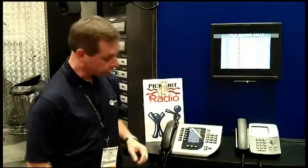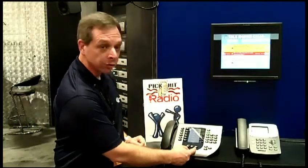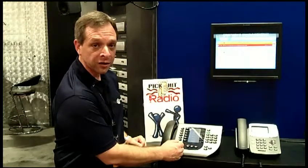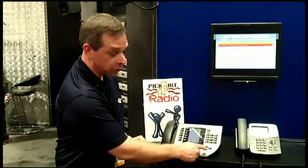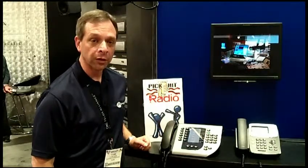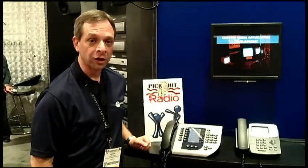And of course, there are additional controls down here for stepping through the assigned lines. There are profanity delay dump controls, and even controls to start an external recording device. It's a very sophisticated unit, one we're very proud of, and one your talent will love as well.